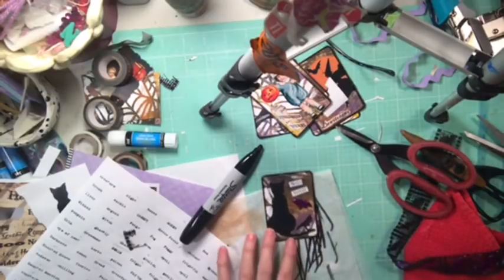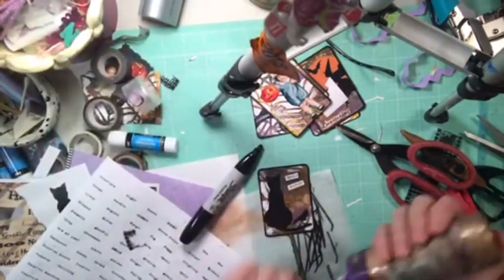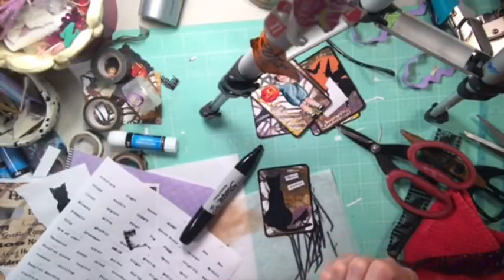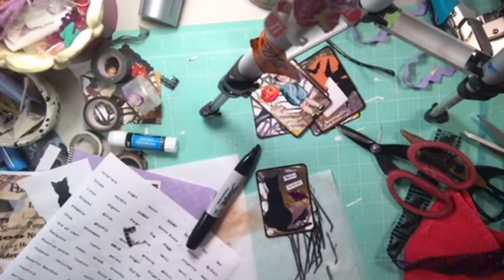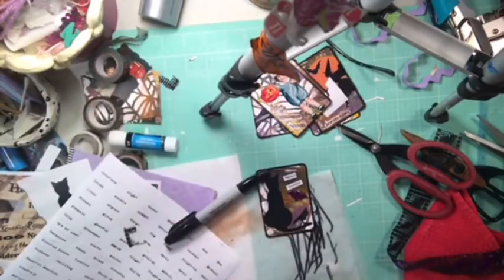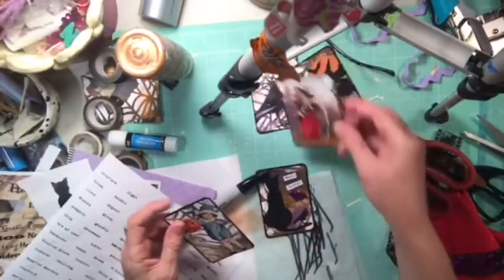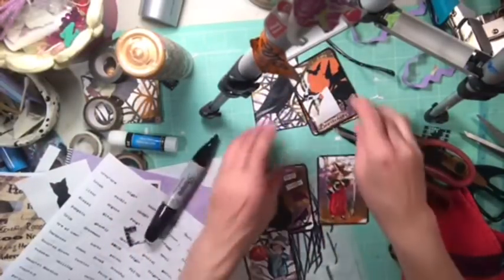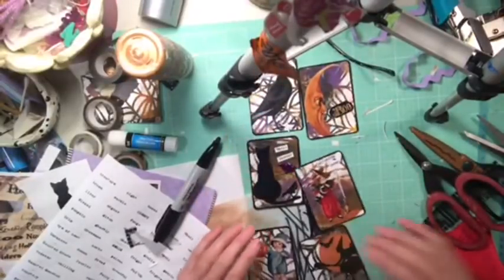There, that's cute, right? That's cute on there. And for this one, I will use this because it'll hold it better. Spellcaster. So cute. Aren't these cute? I think they are. All right, let me get my ink tints out and I'll be right back.